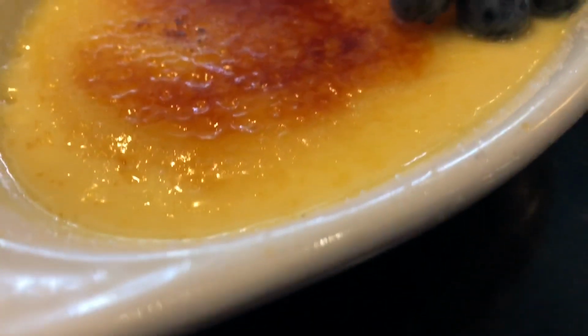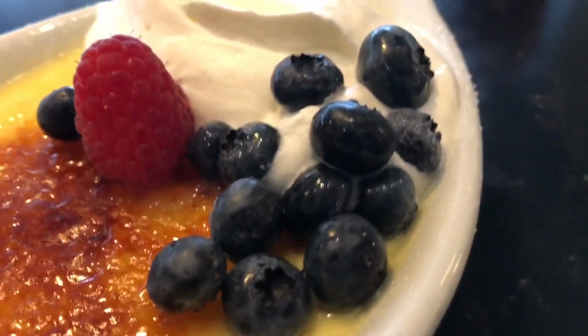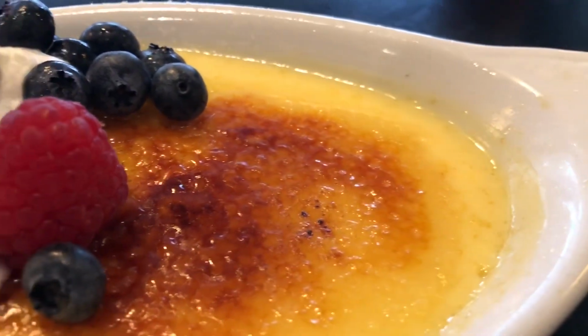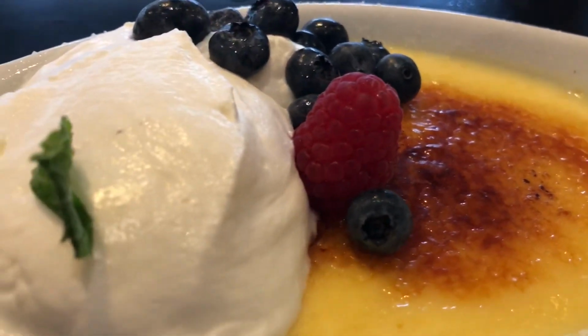All right, so you've tried the creme brulee. I have. What do you think? It's good. It's a vanilla creme brulee. I don't want to use the word basic because creme brulee is always delicious, but there's nothing strange about the flavor of this that would be off-putting in any way. It's a good vanilla creme brulee. It's got some berries on top and some whipped cream.